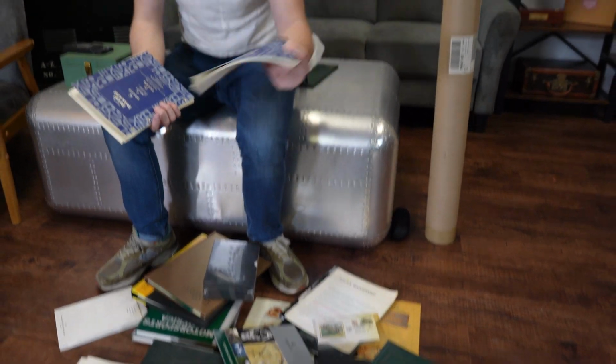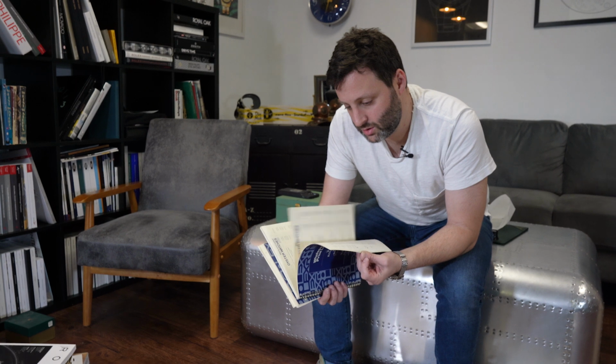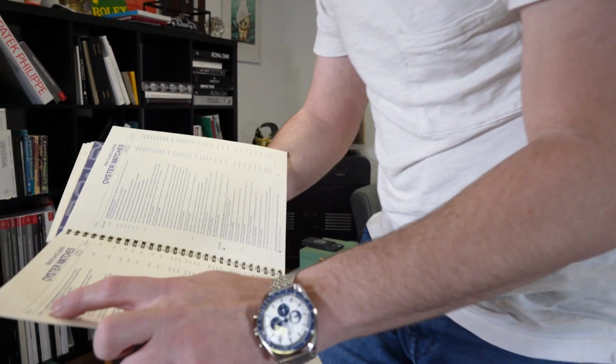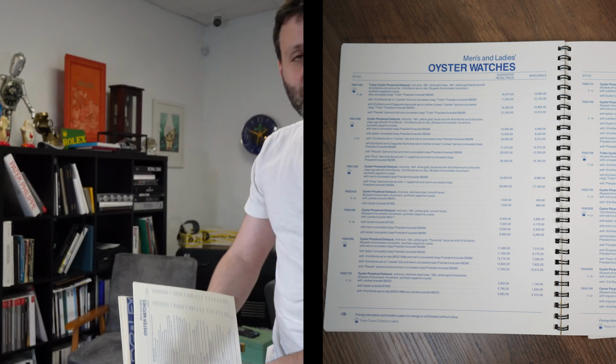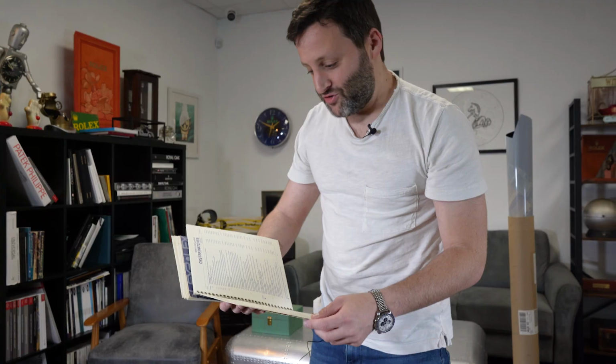Here it is. So, for example, we can open up this brochure. Let's find something interesting. Here, Submariner Oyster Perpetual, date reference 16800A. The wholesale price of which they sold to their ADs was $1,030, and the suggested retail price was a whopping $1,750. I'm sure you guys know those watches are worth a hell of a lot more now, upwards of $10,000.